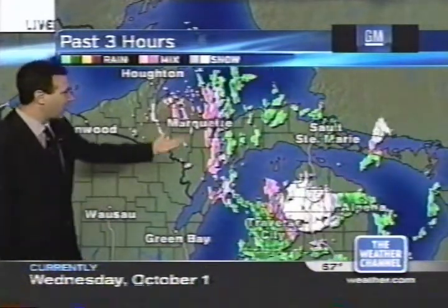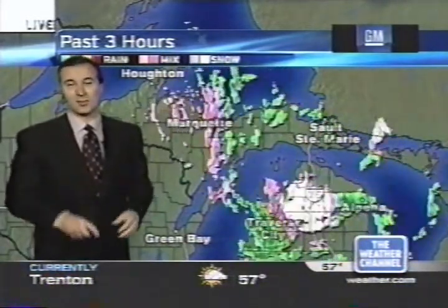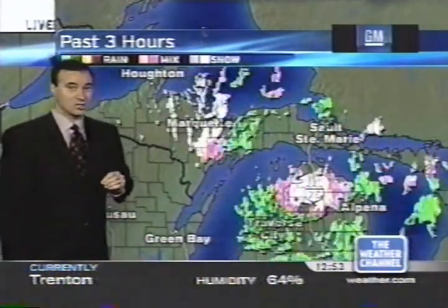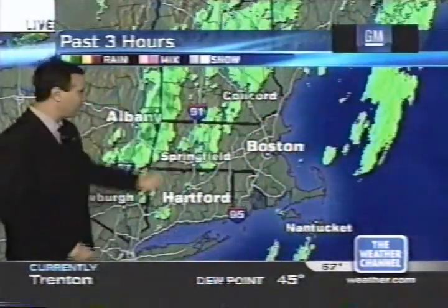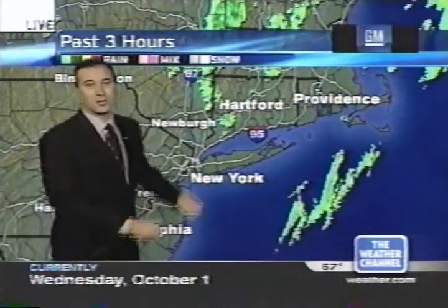Radar picture here, the white indicating snow. The pink is a rain-snow mix. So as the day wears on, the temperatures are inching up a couple degrees. The snow changing over to rain or rain-snow mix, although the higher elevations will likely stay as snow. Over to the northeastern United States, some rain showers early around Boston. Those are taking off right down to New York City. The rain also lifting off to the northeast.